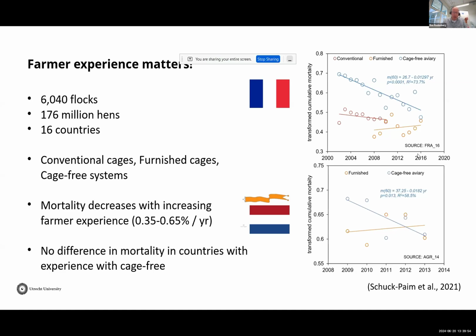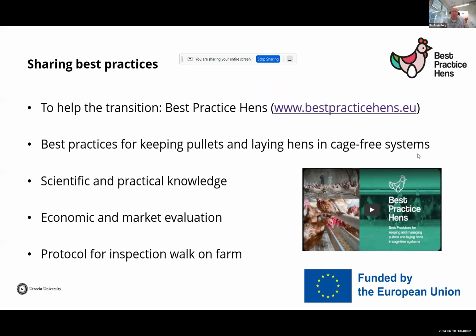In the end, there was no difference in mortality in countries that already have a lot of experience with cage-free. So that's encouraging. But that also means that we should share best practices, we should share information between countries that already have a lot of experience with cage-free and countries that are transitioning or that are considering the transition.